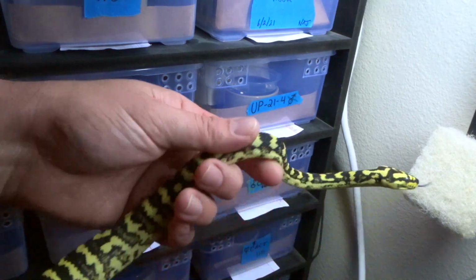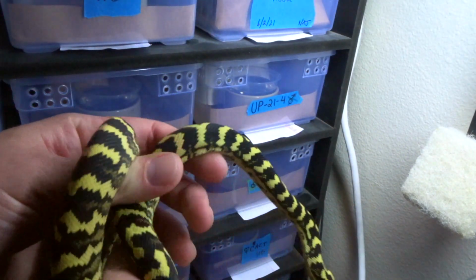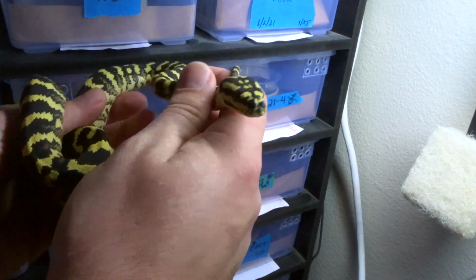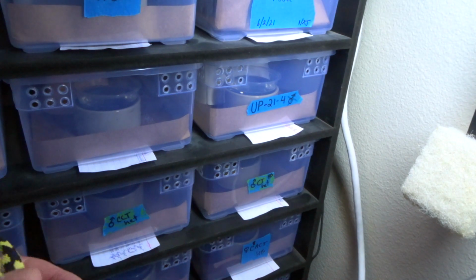So yeah, that'll wrap up what's residing in the baby rack. Lots of cool snakes. Jungles, Brittles, Papuans, Novas, citrus tigers, you name it, it's all here.